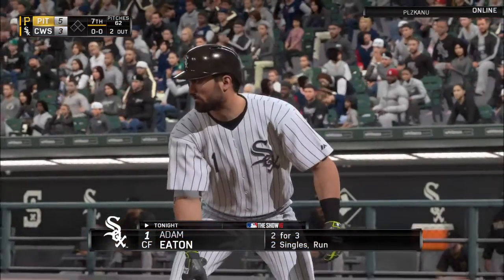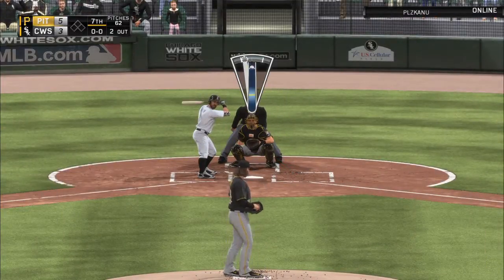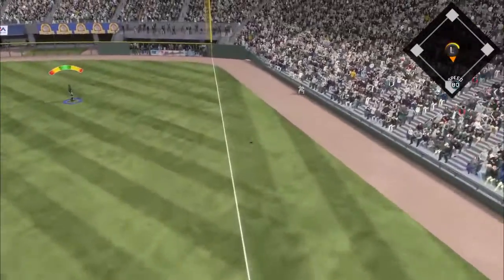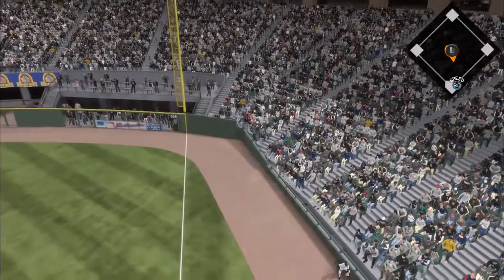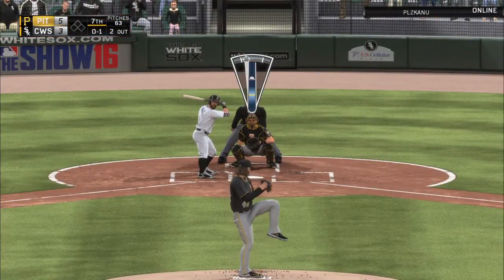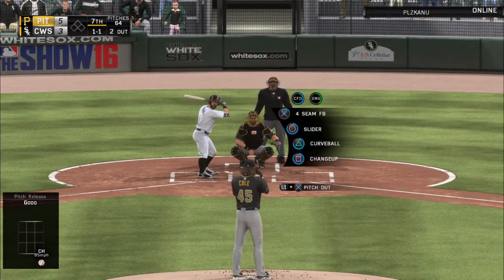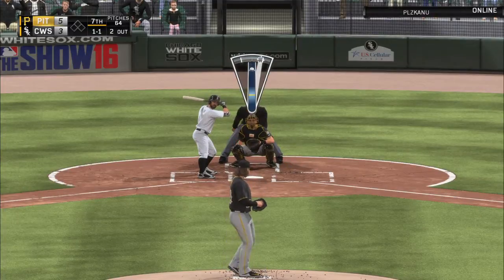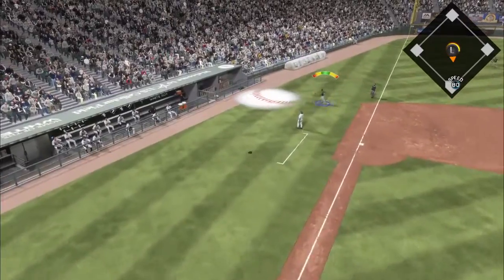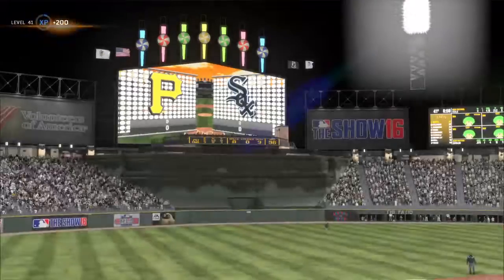Adam Eaton will be the batter. He's 2 for 3 thus far. Yeah, having a pretty nice one with the bat. Multi-hit games are always nice to come by. Sends that one out of play for strike 1. Bases are empty here with 2 men out. That's over, but low. It's a ball and a strike. Swing, and he pops it up over toward foul territory. Gonzalez has got it, and the side is retired.